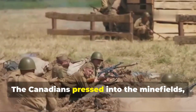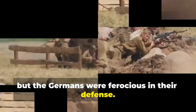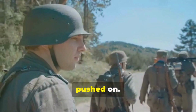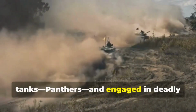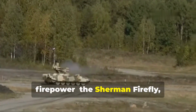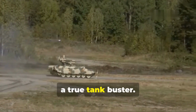The Canadians pressed into the minefields, but the Germans were ferocious in their defense. Despite the danger, Canadian tank crews, including the Sherbrooke Fusiliers, pushed on. They encountered German tanks, Panthers, and engaged in deadly close-range combat. The Canadians had some additional firepower. The Sherman Firefly, armed with a long-barrel high-velocity cannon, a true tank buster.